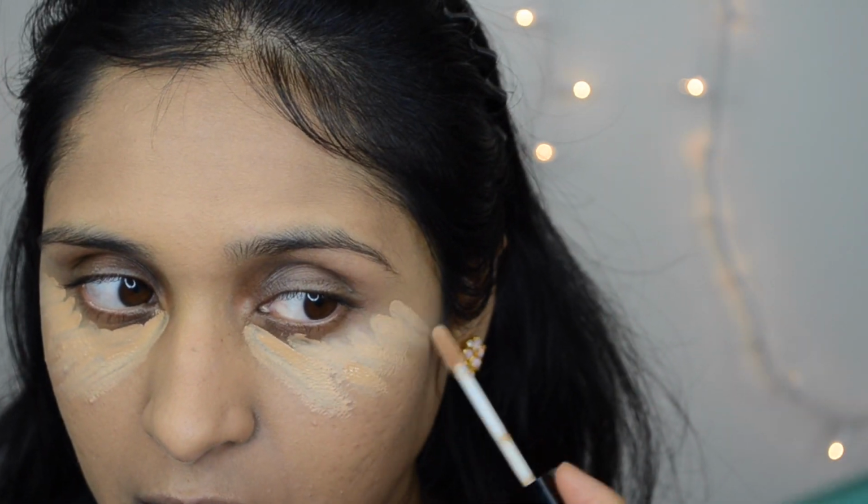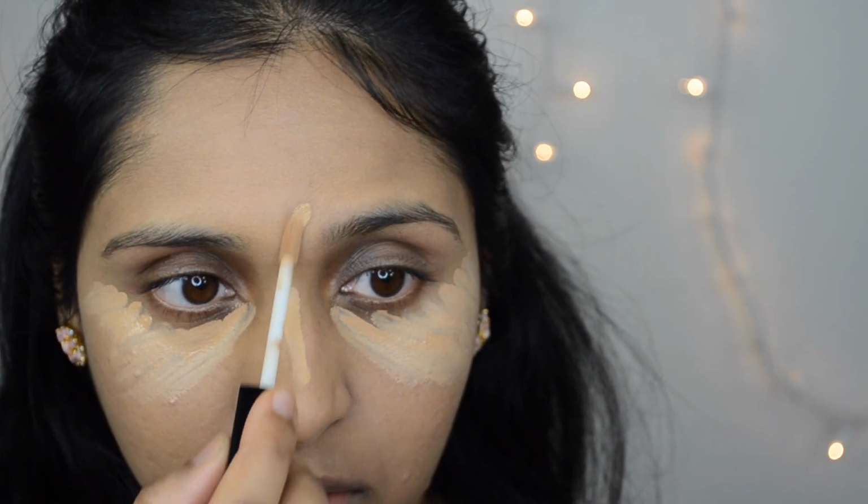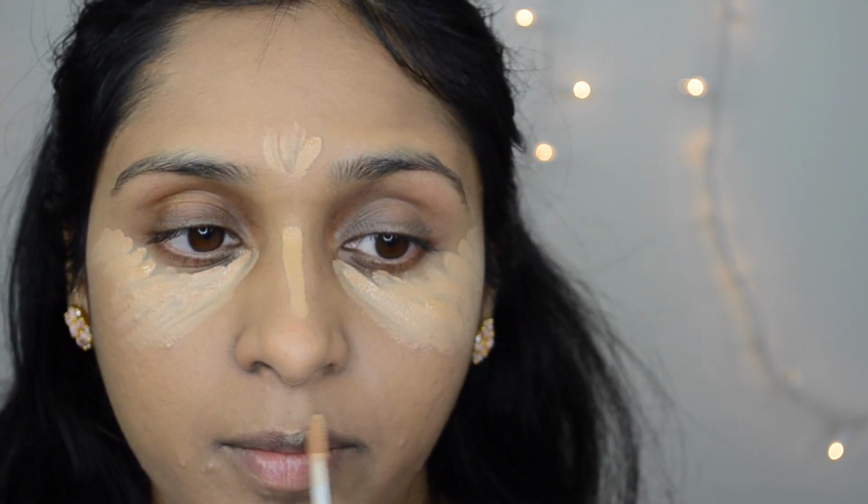So that's the concealer, and I got it in the shade medium tawny. So I'm gonna apply this under my eyes. It's a tad bit lighter, which is just perfect. It's nice and creamy, and it's just a little bit thick, so it gives some coverage. So I'm also going to apply this on the bridge of my nose, center of my eyebrows, cupid's bow, and chin.